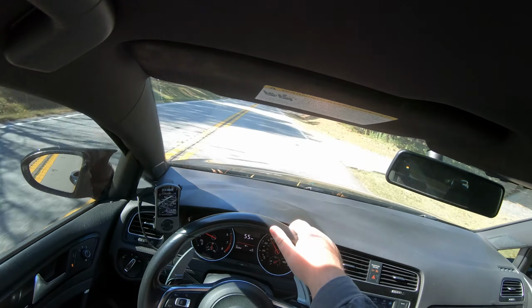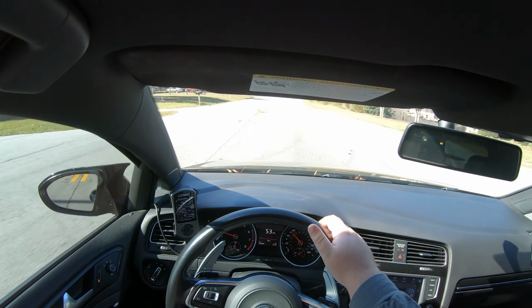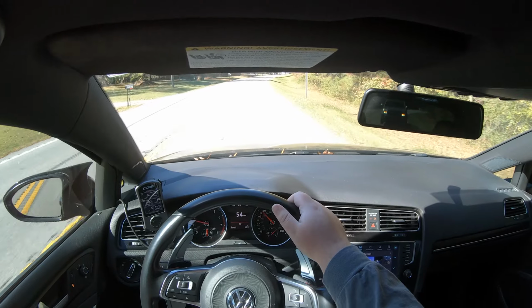And to keep the miles off this. I know I bought this car to drive it, but at the same time, I like keeping this thing low mileage, and you know, 43K, and it's a 2017. I think I'm doing really good. So yeah, that's really been what's going on.